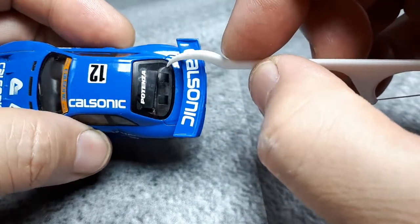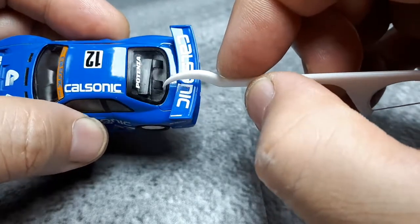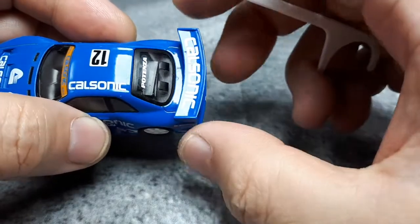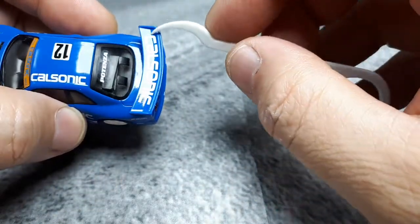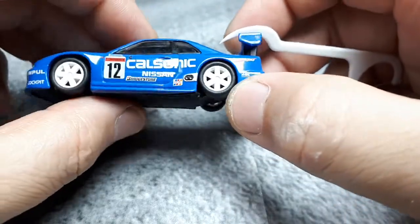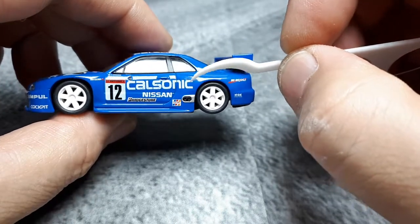Blackouts printed on as well. And then we got two rectangular boxes printed black. Maybe these open up or something on the real car for ventilation. The rear wing looks pretty good. Let's see about this side. This side it looks like we have two exhaust tips coming out the side.